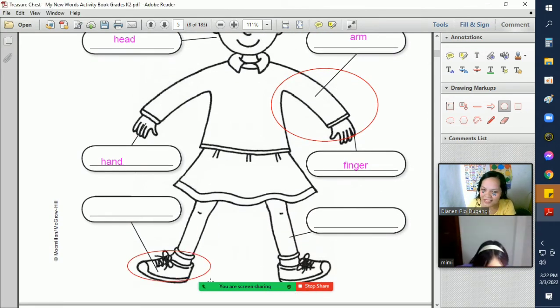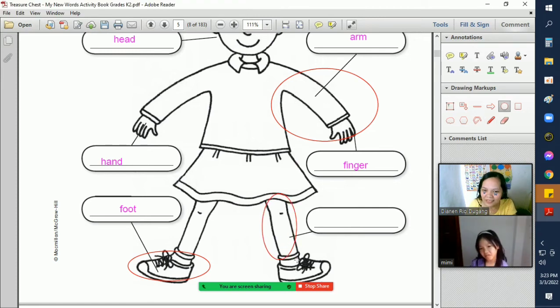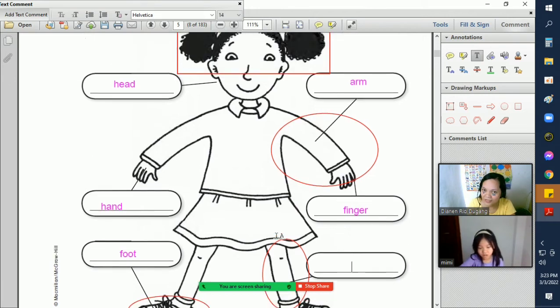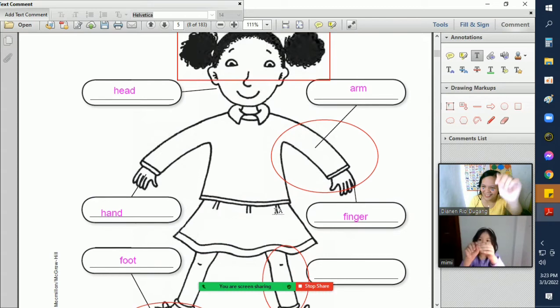How about this one? What is this? Just one? It's a toe. Oh, the whole? Not just the toes? Foot. Yes. Foot. Very good. F-O-O-T. Foot. Okay? How about this one? Do you remember? Toe is inside here. Look at this one. It is leg. Leg. Yeah, right. Very good.